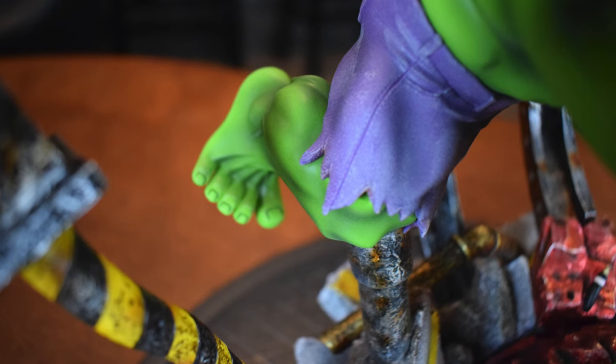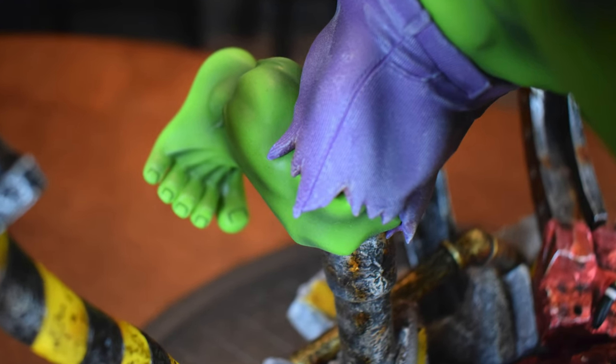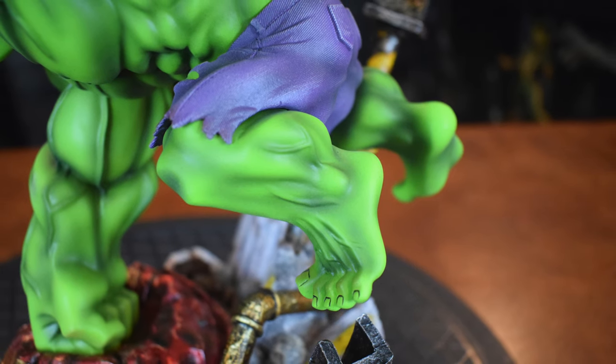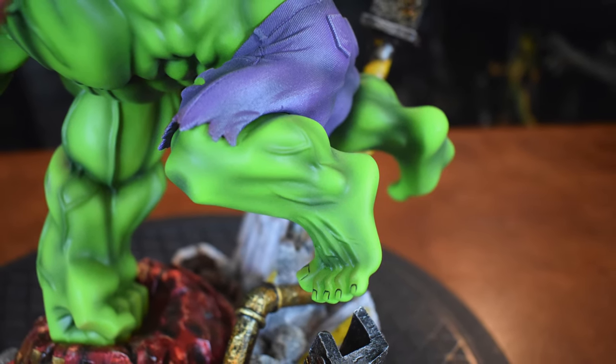Let's look at Hulk starting with his legs. They really over-muscularized Hulk, which is what you're supposed to do, which is smart. On his legs, it looks strange though because his legs are so small and short.